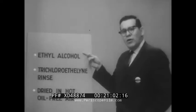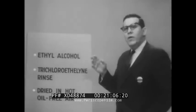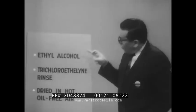And while speaking of fingers, one of the most dangerous substances in combination with liquid oxygen is the natural oil left by fingerprints. As a result, every precaution is taken to ensure surgical cleanliness. First, components are cleaned in ethyl alcohol to remove grease and oil stains. Then they are rinsed in trichloroethylene. And finally, dried in hot, oil-free air.